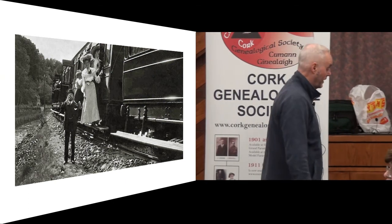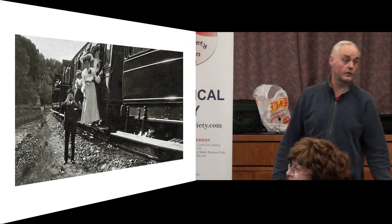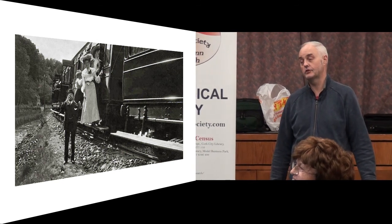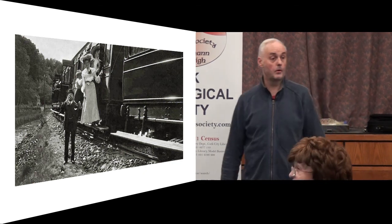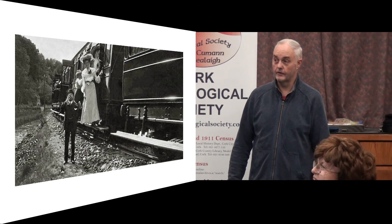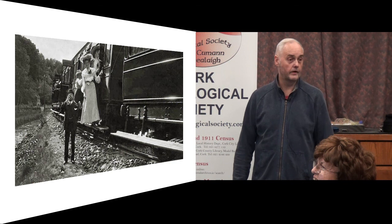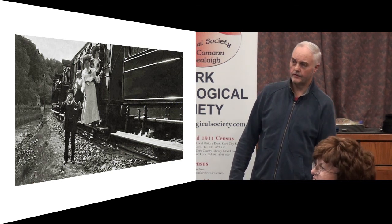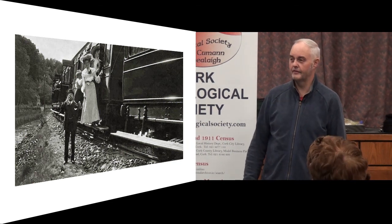I love this photograph taken in 1904. The first train to go to Crosshaven stopped. They made a few scheduled stops, and this one was around by Drake's Pool. And you can see they're loading up for the photographer. I love the women's dresses, typical Edwardian period dresses. And is he having a little tattoo? Is he having sport? He seems to be enjoying it.